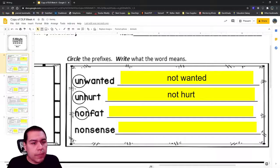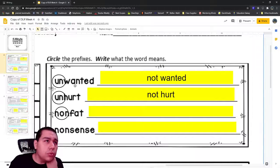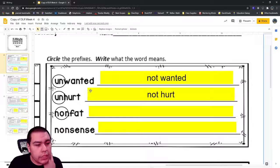Non. Now, the good part about finding prefixes is number one, you know they're always at the beginning. But number two, if you see part of the word that you recognize, like wanted or hurt or fat, then you know that whatever is left is your prefix. Prefixes usually aren't super long. Like we see here, 2 letters or 3 letters. There might be some that are a little longer, but usually 2 or 3 letters is a good guess for a prefix.